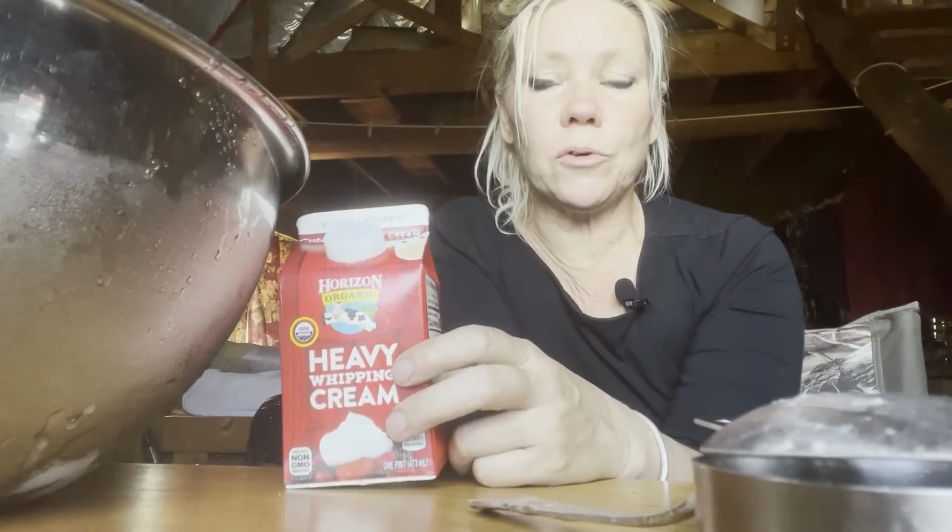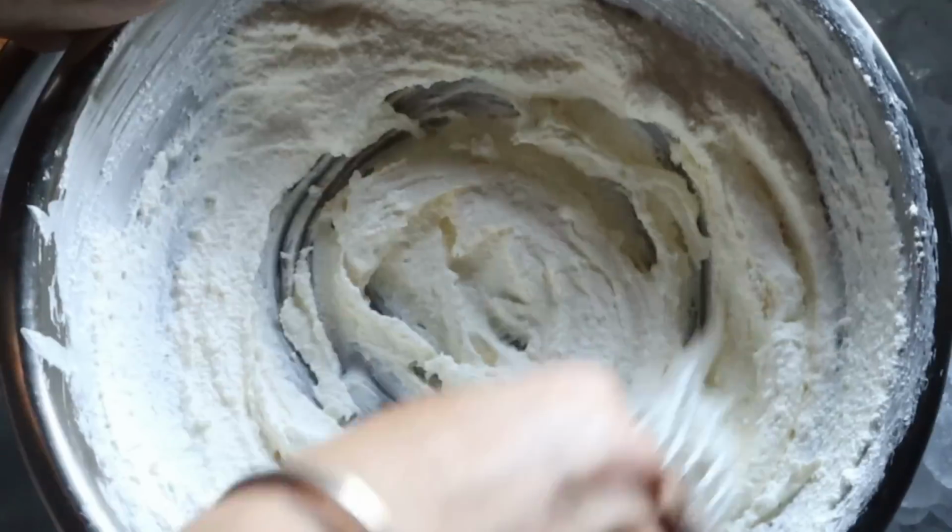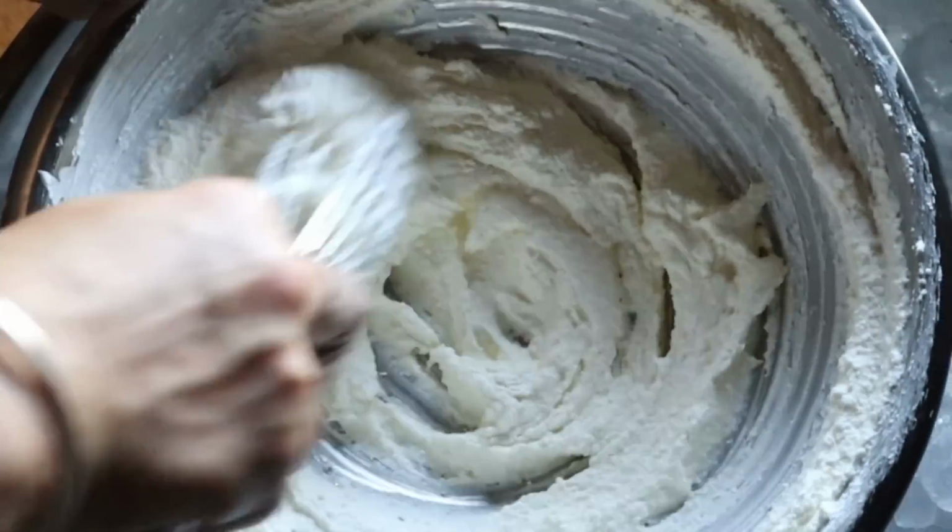If you have a stand mixer or an electric mixer, you can do this much quicker that way than doing it by hand. But ultimately, this did not take me but about maybe 1.5 to 2 minutes to whip up that whipped cream by hand and then stir everything together. Within about 5 minutes, you can have this recipe put together.